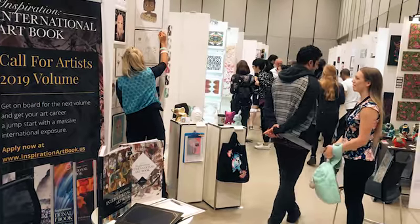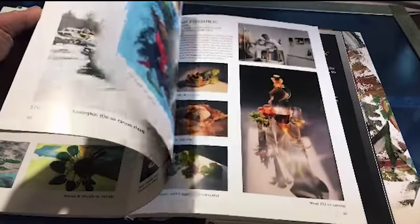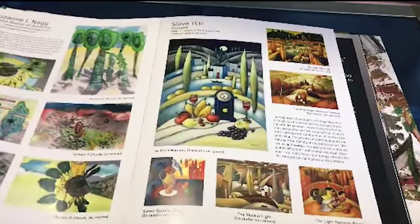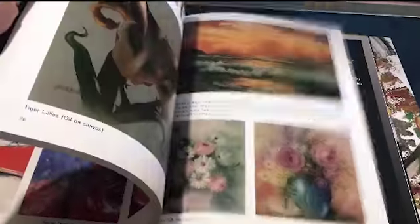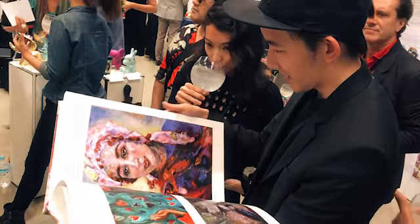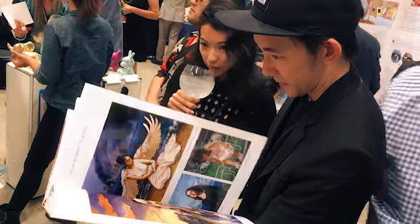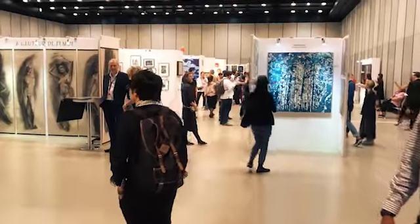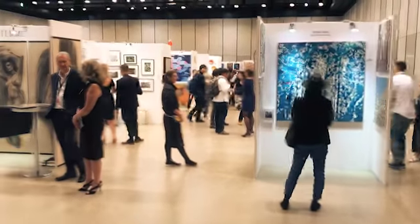So take a look, we have an outstanding collection of 100 top contemporary masters in different styles from all over the world. Countries including the United States, Canada, Britain, France, Russia, Australia, Germany, Latvia, Belgium, Switzerland, the Netherlands, even China and Japan. A truly international collection of the most talented artists selected by the jury from the thousands of applications we receive every year. Now it's time for you to order your copy of the book.